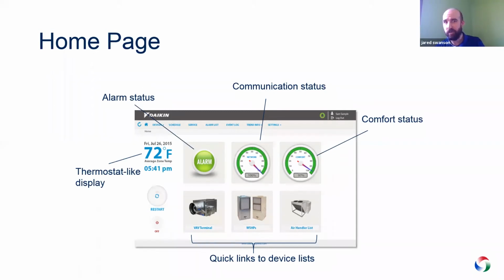But it's not just on this screen too. We have remote access, so we can actually email those messages out, text those messages out, so you can be the first one to know. The other part I like to look at during the commissioning time is this middle gauge here, our network gauge, and that's for communication status.